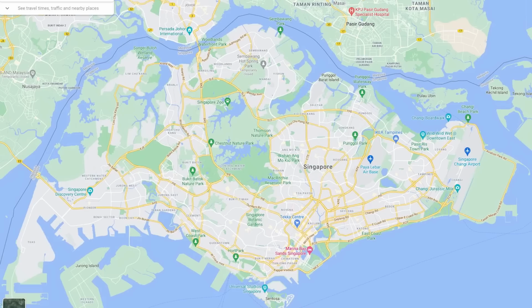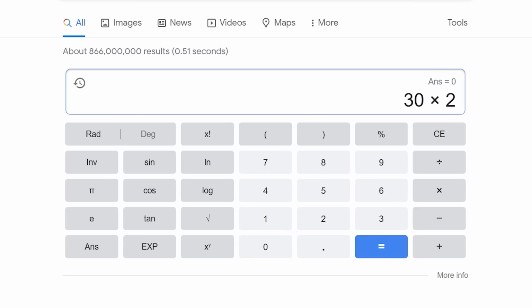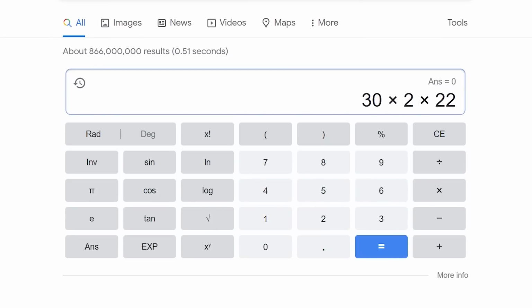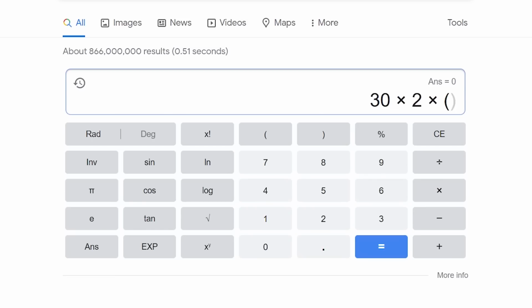A while back, I did some calculations to compare the cost of buying a car versus taking Grab. Let's say I stay at Boon Lay and I work at Changi Airport for whatever reason. A Grab ride will cost $30. Let's say I take Grab to work and back, so there's 2 rides a day. Let's assume I go to work on weekdays, so that's around 22 days a month. Let's also assume I bring my family to visit Changi Airport every Saturday, because why not? So that's extra 4 days a month. Over 12 months, I will spend $18,720 on Grab.